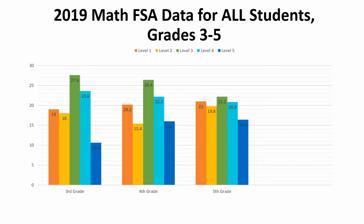This graph represents results from the spring 2019 Math FSA for grades 3 through 5. This is the most current data that we have. Please take just a moment to examine it. At first glance, this data looks good. 62% of the 3rd through 5th graders tested passed the Math FSA.